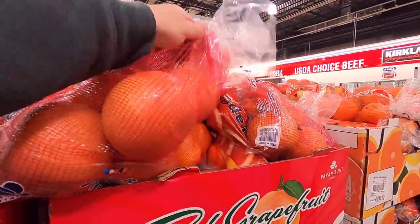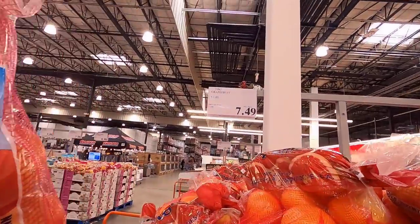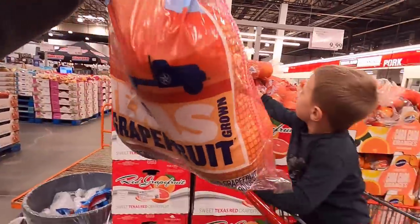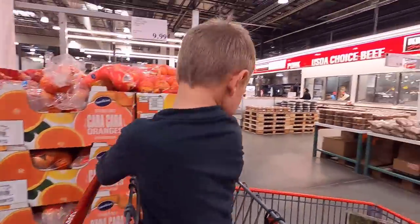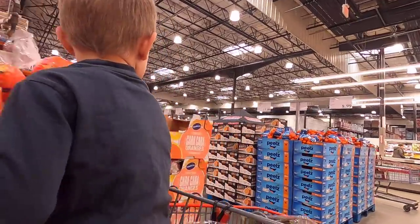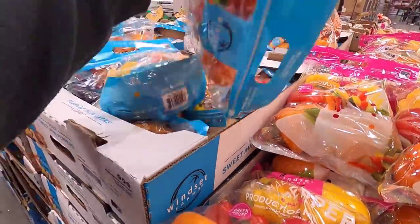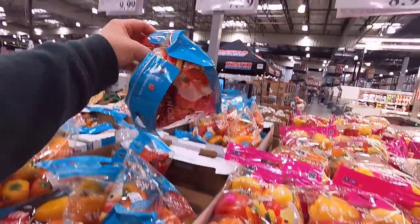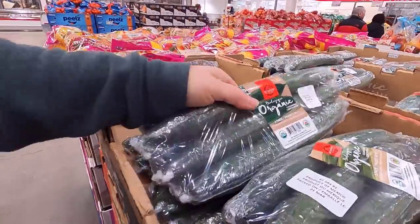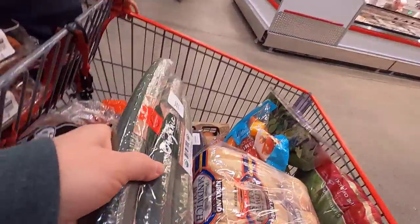Okay. Hunter requested that we grab some grapefruits. $7.49 for a 5-pound bag. That's nice. They usually do them in 10-pound bags, and they're huge. This is a good size. We are filling up, and we're still just in the produce. I think we still have oranges at home. Oh, here's the peppers. We get the big peppers. I just really like these little ones. $7.99. Okay. $6.99 for 3 cucumbers. Kills me every time, but helps us just enjoy salads and things more.